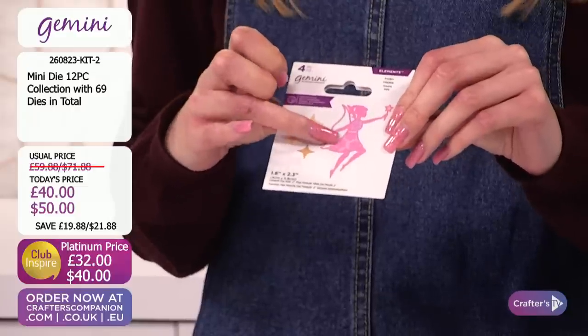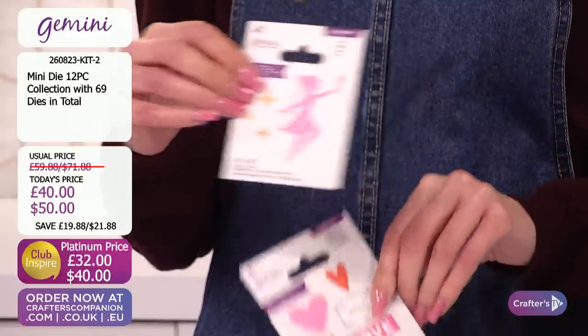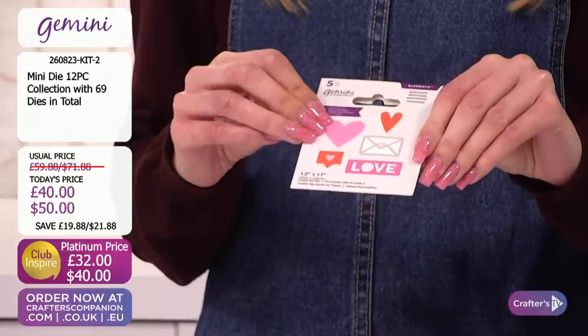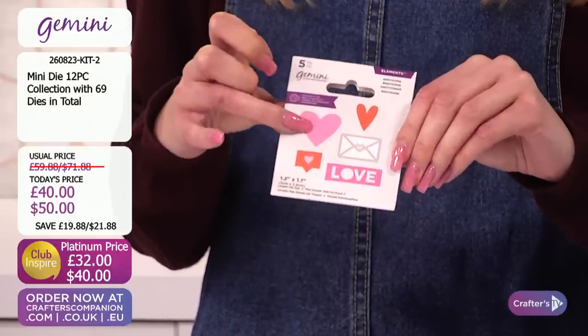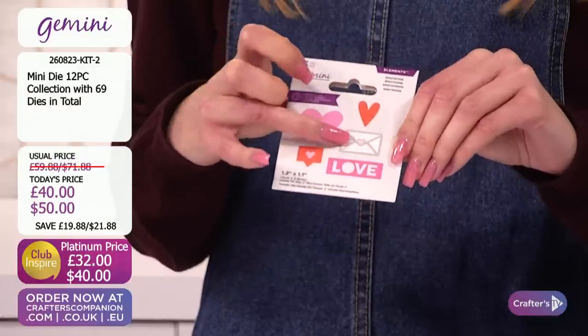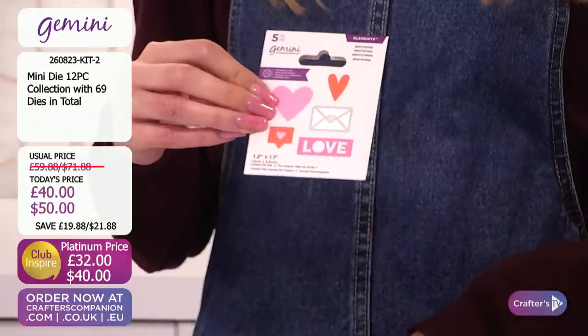You get not only that gorgeous fairy, but the stars as well, which I think you'll be using an awful lot in your crafting. Next up, this is a super funky modern set. Really like this one. This is your emoticons. You've got your love hearts, and I really like the fact that you've got different types of hearts included. You've got the wider one, you've got the slightly more primitive one as well. You've got that gorgeous envelope design and the love, which is absolutely gorgeous. Love that die set, no pun intended.